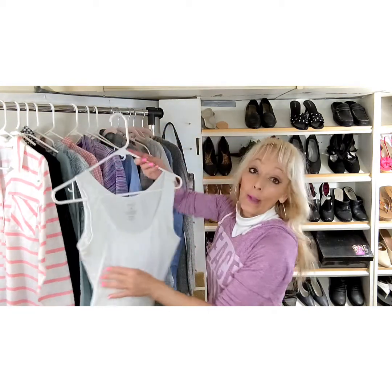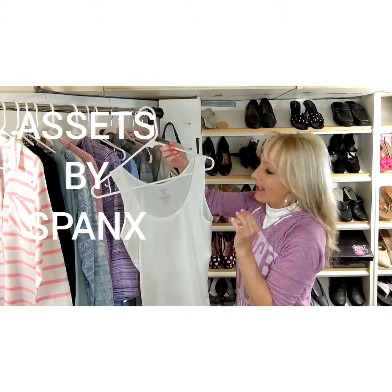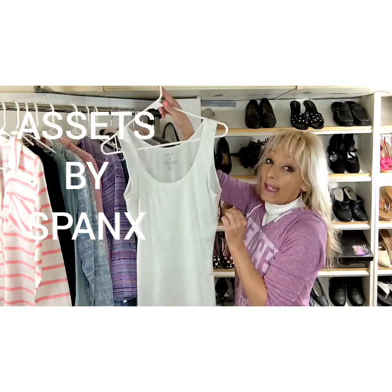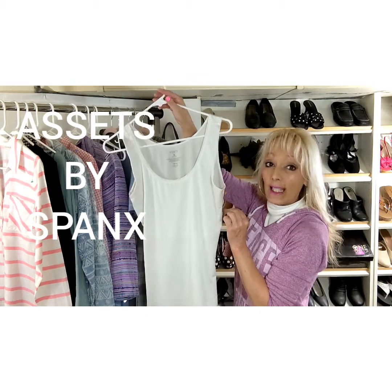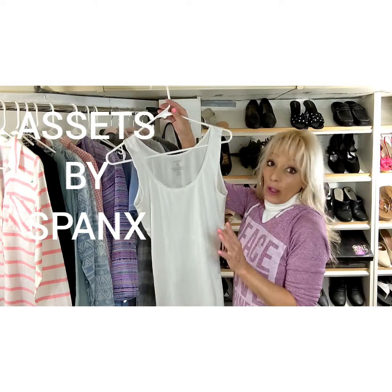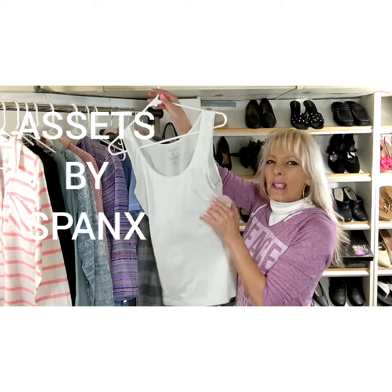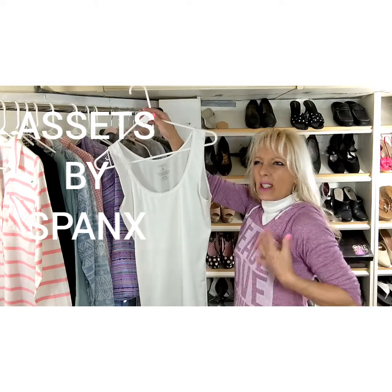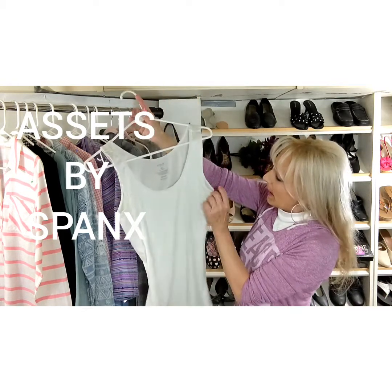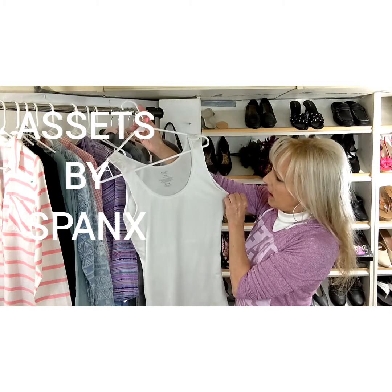This first one is one of my favorite brands. It's Assets, and Assets is made by Spanx. Any of the Spanx line usually moves pretty nicely for me, especially the leggings. Those sell between 30 and 50. The tops, not as much, or the slips or the shorts.